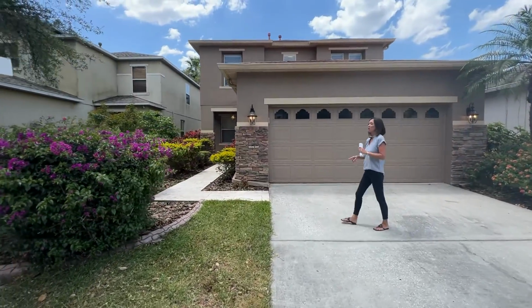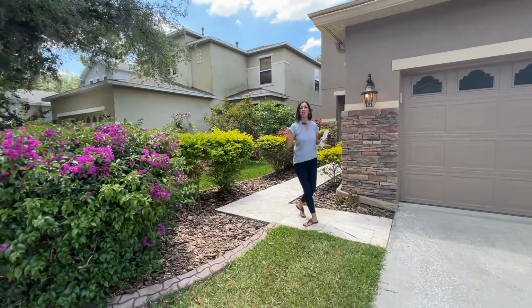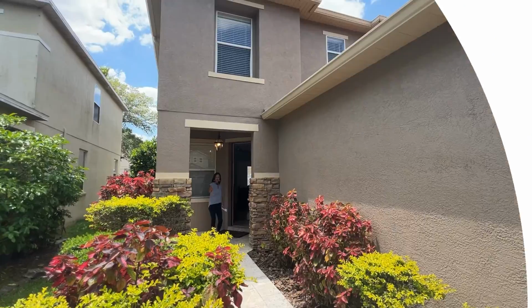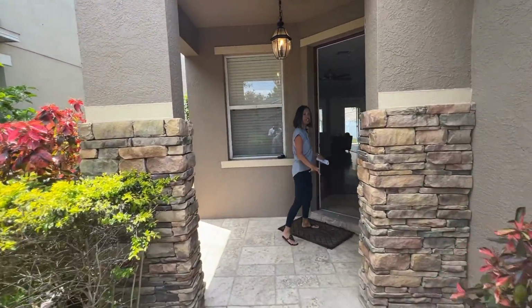If you look around and see, the house has nice curb appeal, some beautiful bougainvilleas right here up front, but you could see there's some mature landscaping and mature trees, so you're gonna have some shade all around you. So let's go check it out. As you can see, they've done a nice stone pathway right up to the front door. We've got some nice stone exterior to give it a different look.